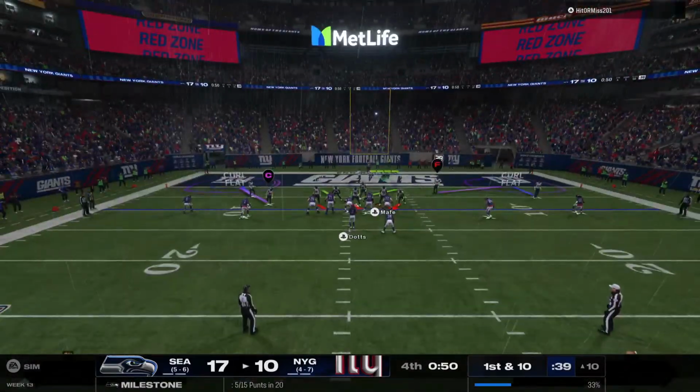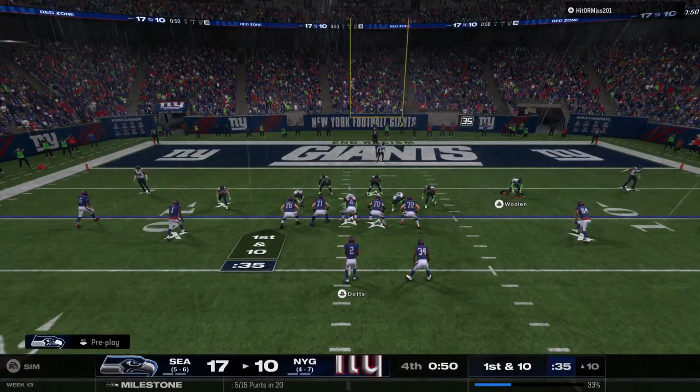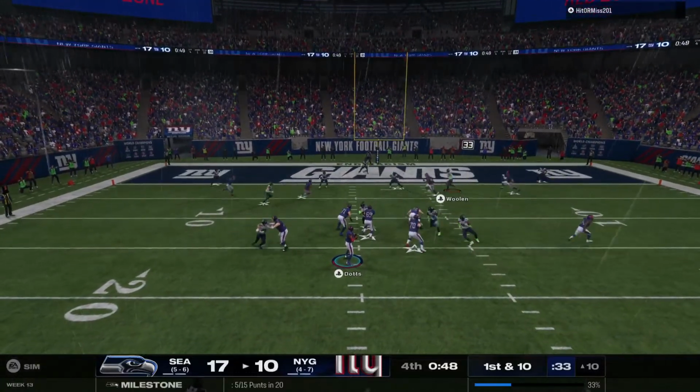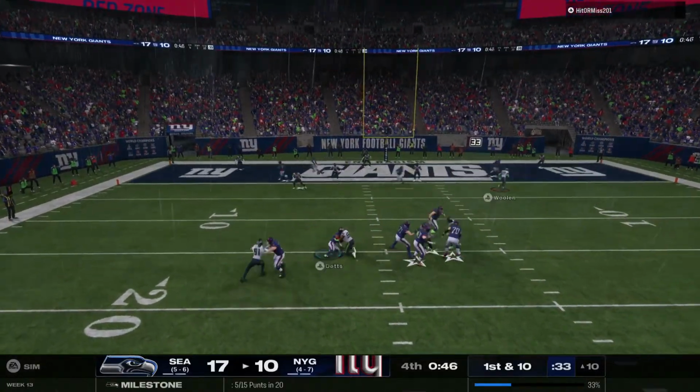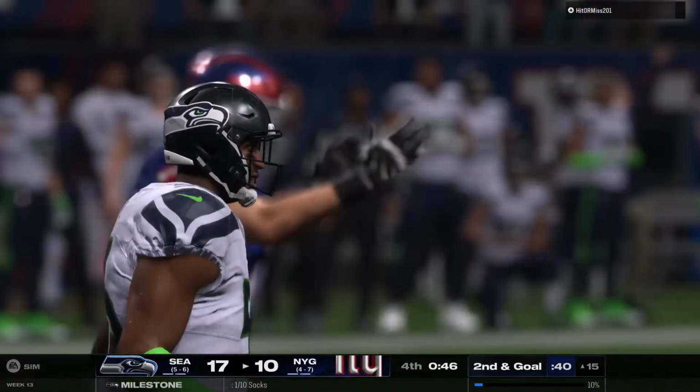Here we go, 1st and goal. They'll look to throw. And he can't get a throw away. He's taken down.